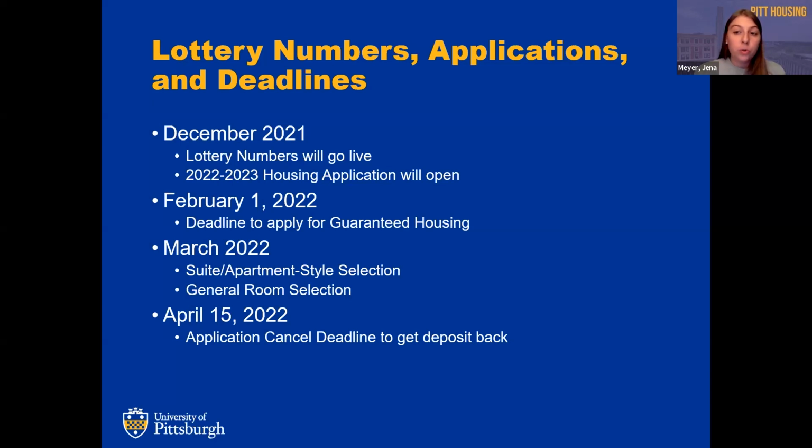So those are the two most prevalent things that you need to be worrying about: the deposit and the application in order to retain your guarantee. Selection doesn't actually begin until March. So the entire month of February, housing is gathering our data. We'll be posting the winners for suite bids at that time. And then the students will be picking their housing in March.